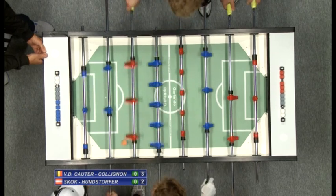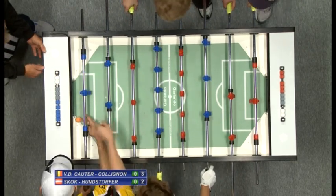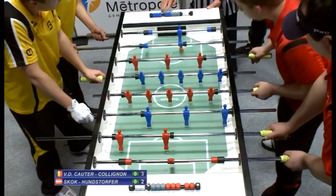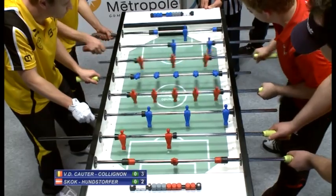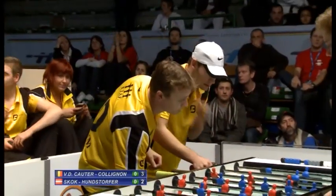Tom van de Cotter. Shot down the middle, blocked, comes back towards the goal. Ball rolls to a dead stop, so it'll be put back into play. And player must touch 2 player figures, 2 men, before putting it into play. And van de Cotter does just that. Tom will set it up, slice it to the short side into the goal. It's 4-2.